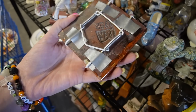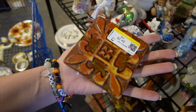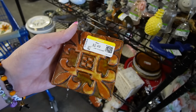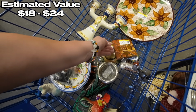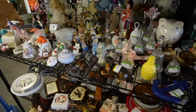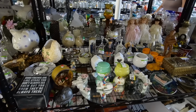There's another tile, Moravian tile. Look at that. I must have missed that one when I walked by. You guys yelling at me? You missed a tile! Don't worry, I found it. Let's make sure I didn't miss any others. I'm not sure how I missed that one.